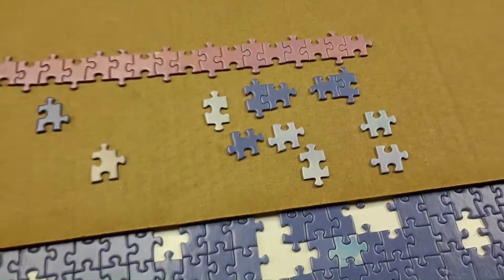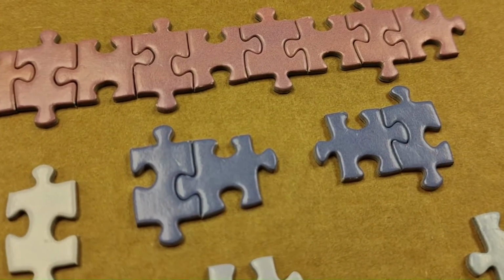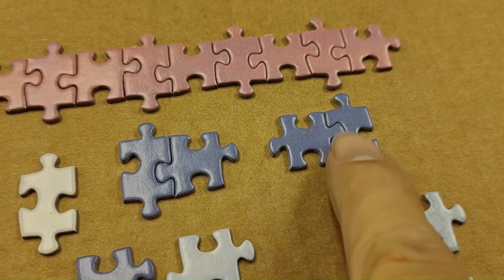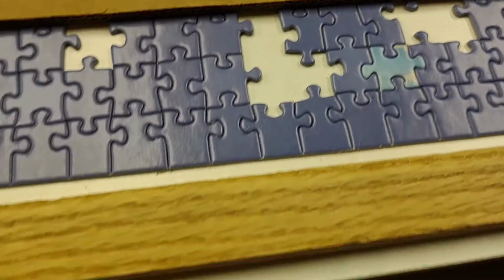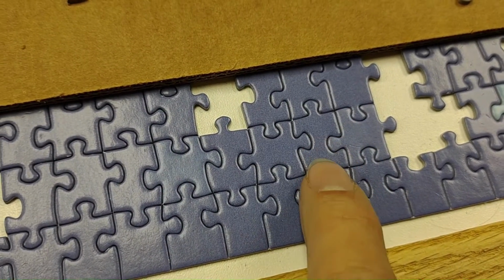And just as an idea of how tricky the sky is, I have these pieces together, but this one and this one don't go together, and this one and this one don't go together. There's just a little bit of color difference. And I don't know if you can see it or not. This one is a little different than this color.